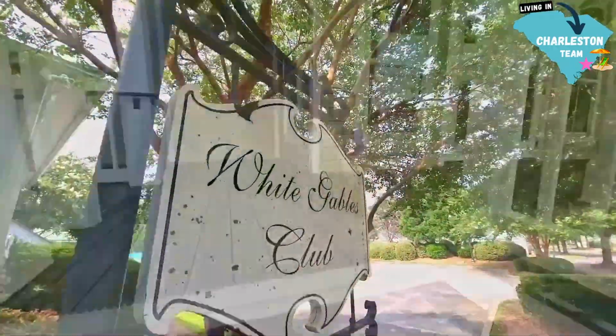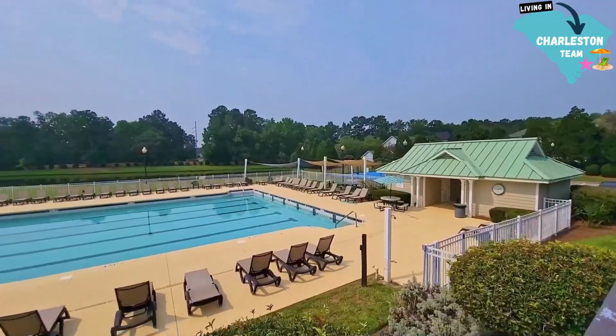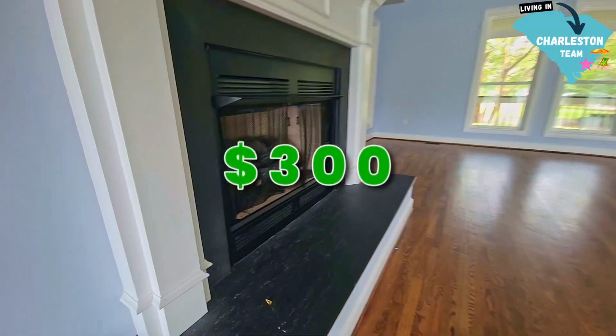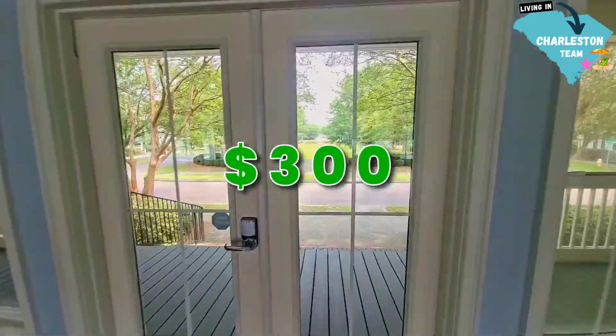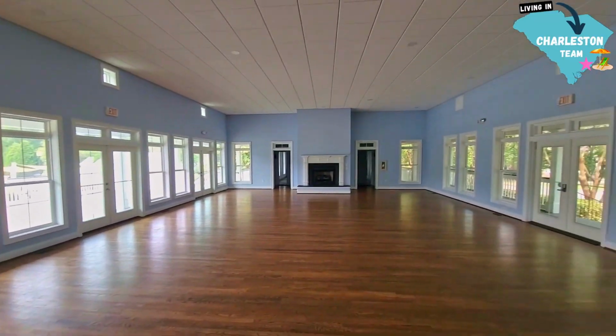What I love about White Gables are the amenities. It's got a wonderful large clubhouse that overlooks the pool, and you can actually rent this clubhouse if you're a resident of White Gables for only $300. So you can book it for a birthday or maybe a business event. And they've got chairs in there as well that you can utilize for whatever you'd like to do.